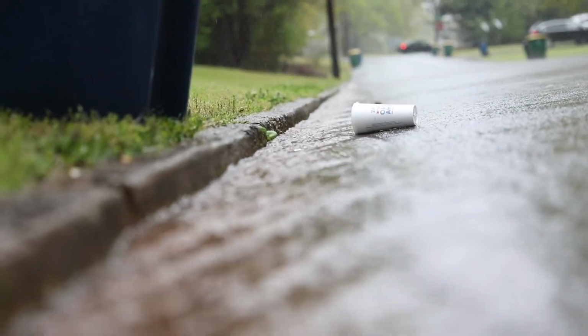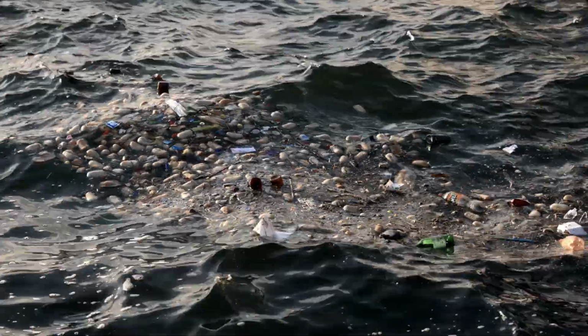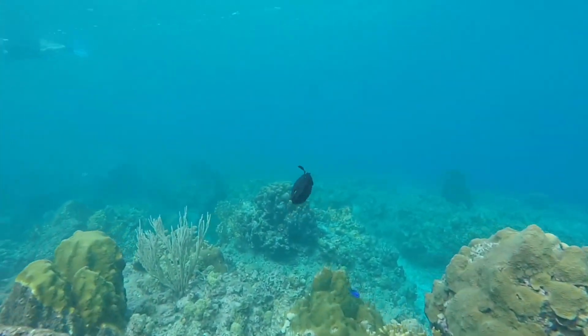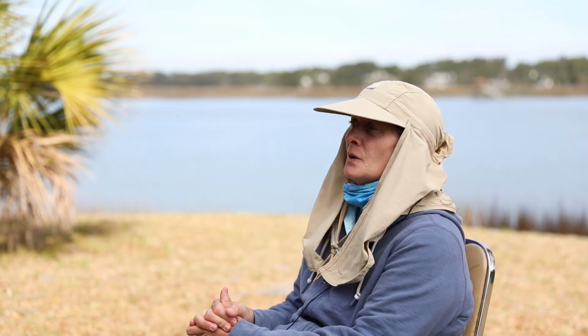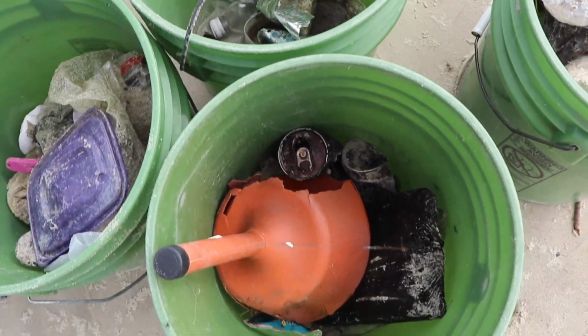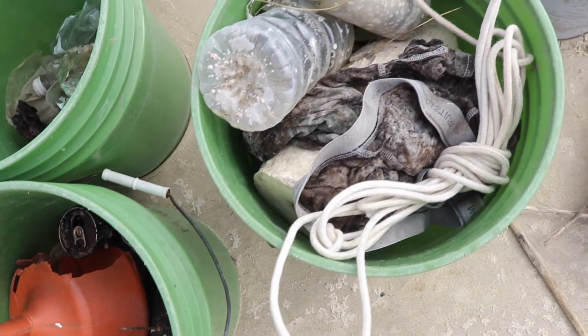We're already getting to the point where within 10 years we're going to have more plastic in the oceans than the amount of fish. Until we curtail the plastic production, the plastic usage, and perhaps alternatives to plastics, this is just going to be a growing global issue, not just in our backyard, but all over the globe. We have to tackle the problem at the source.